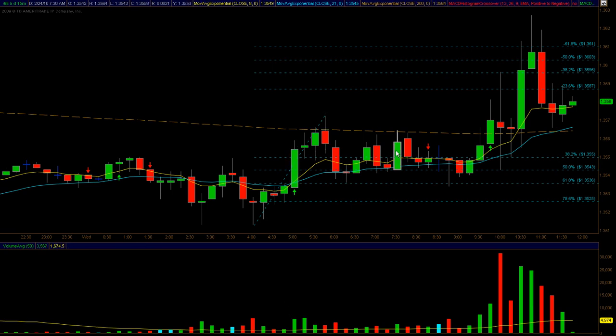So what I was doing is looking for this pullback and probably a retest of the first retrace, which I missed, before heading north again. And in fact, that's pretty much what happened.